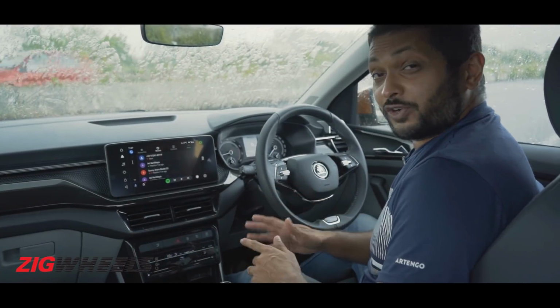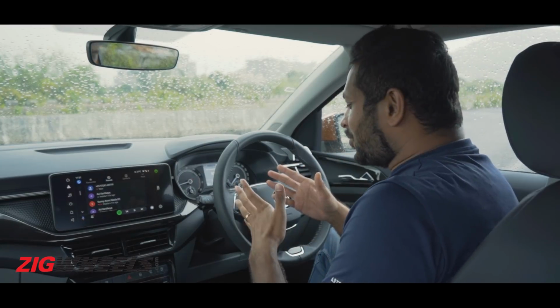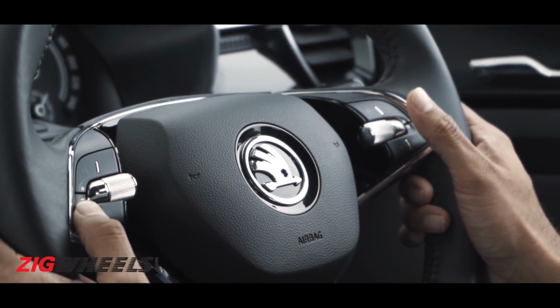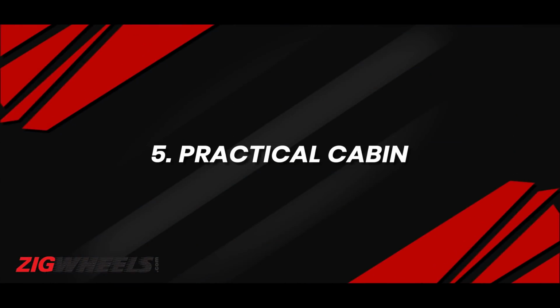The touch-sensitive controls for the aircon not only look cool, but they are actually quite easy to use. The same goes for the steering-mounted controls. They are beautifully designed and very user-friendly. Loads of range in the seat and steering adjustment makes finding the driving position very easy.